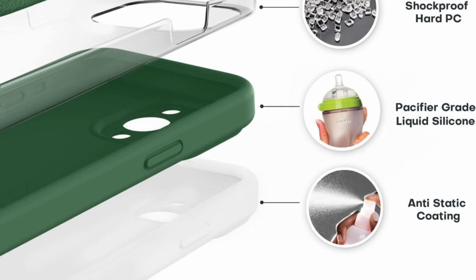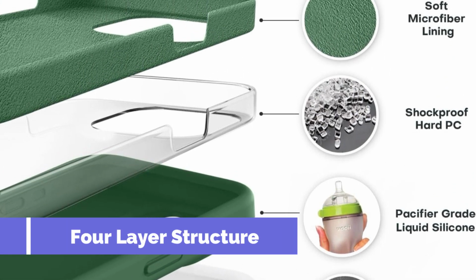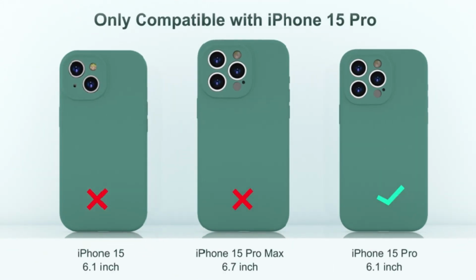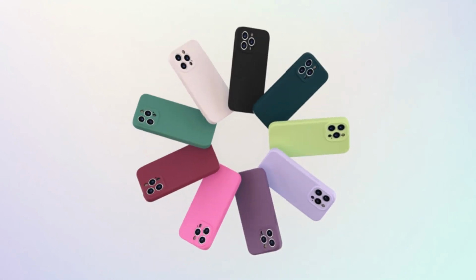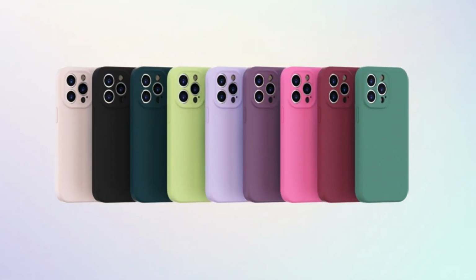In conclusion, the Vooii iPhone 15 Pro case stands as a testament to innovation and functionality. It's more than a case, it's a commitment to keeping your device safe without compromising on style. Upgrade your iPhone experience with the Vooii case, where protection meets elegance.